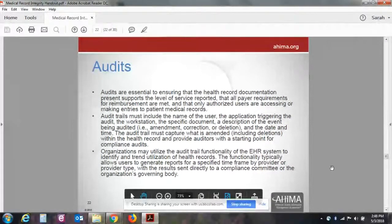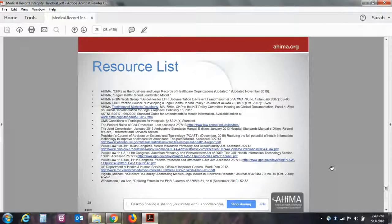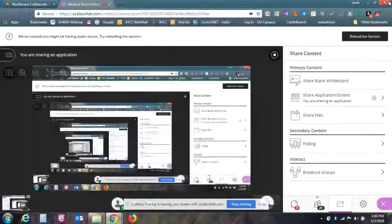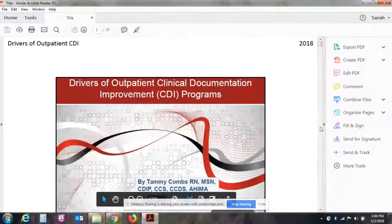So, yeah, she had lots of good references here too on the resource list. I'm going to look up some of those toolkits, that's for sure. Okay, so I am going to close that. I'm sorry, everybody. And I'm going to pull up this.